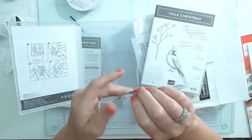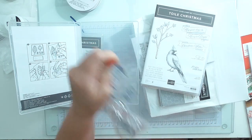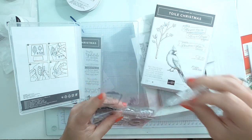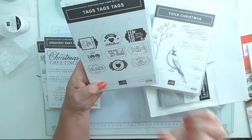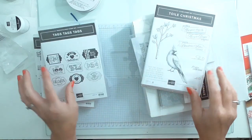So when you're stamping, if I just quickly show you, it doesn't just stamp one, it stamps all 3 in a line, and then there are thinlets that go with it that will cut 3 out at a time as well, so it saves you a lot of time. And it's awesome because we've got Christmas, Valentine's and Halloween in there, so there's quite a variety. I thought that was lovely.